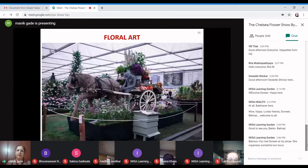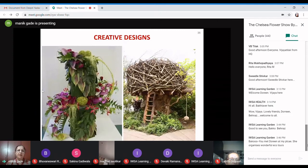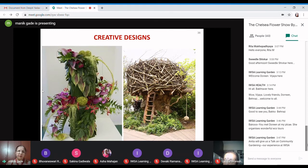The tree house on the right of this slide was installed in the Back to Nature garden in 2019. This was created to build natural playscapes where modern children can experience wonders of nature while having playful adventures. This treehouse was made using a 200-year-old fallen oak tree. Then there are innumerable floral arrangements made by using flowers and other natural elements.